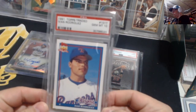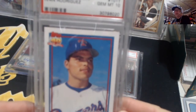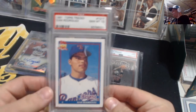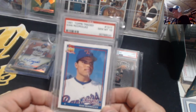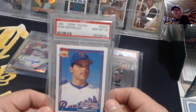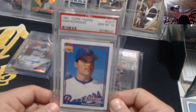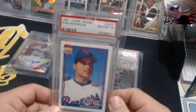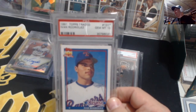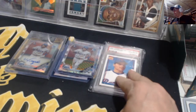And so here's a 91 Traded Ivan Rodriguez. Obviously, the Tiffany is the card to get, but I don't have this card, and I've always liked this card. I'm a big fan of his. I watched him play in Tulsa when I used to live in Oklahoma, and just loved it. I know he's gotten some flak. Maybe he did steroids, probably. I'm not one of those guys who says he never did it, because that team all did steroids. But he still was a good player, and I really enjoyed watching him play. So I'm going to get the Tiffany one day, but there's his base Topps.